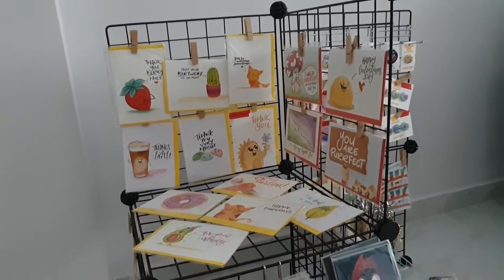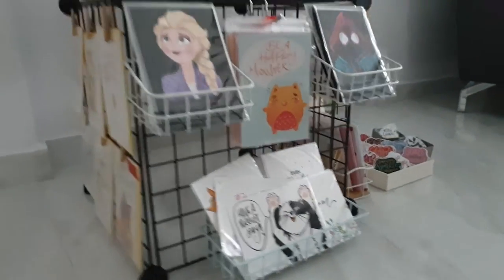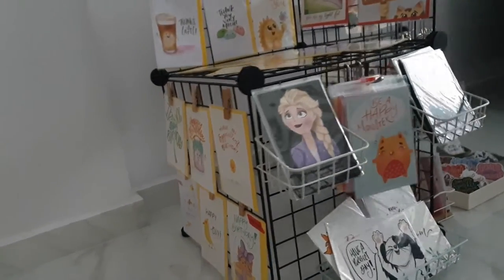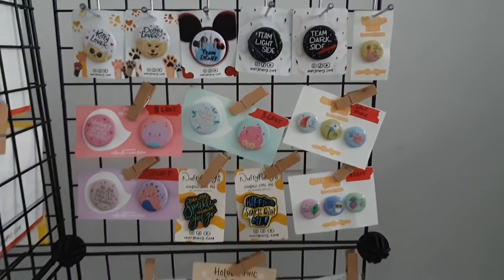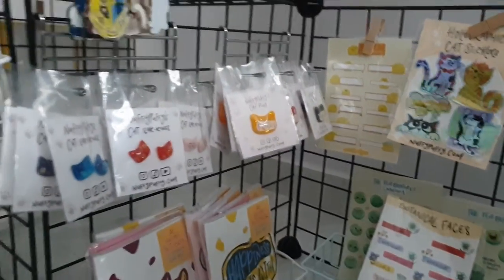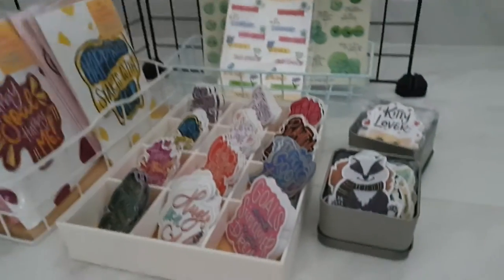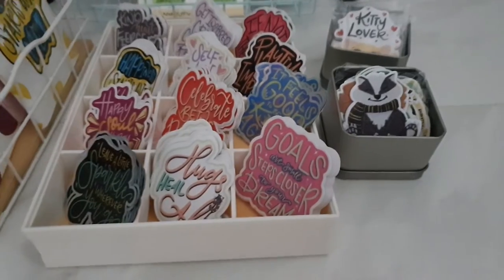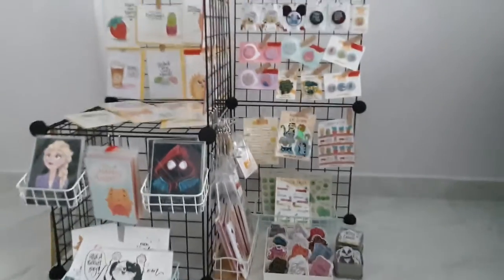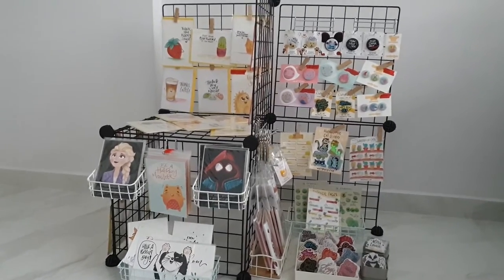So you have your greeting cards, art prints, postcards, and then you got badges, stickers, charms, earrings, pins, notebooks, and more stickers. Yay! What do you think? It's a small setup and I like it because I just like it.